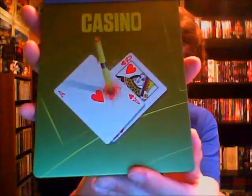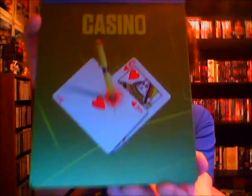Okay, and last for the Universal Pop Art Steelbooks is Casino. I've also never seen this movie before, but I'm guessing it kind of has a Goodfellas type vibe to it. This is a Martin Scorsese film. Definitely looking forward to checking this one out, though.